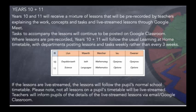If the lessons are live streamed, the lessons will follow the pupils' normal school timetable. Please note, not all lessons on a pupil's timetable can be live streamed. Teachers will inform pupils of the details of the live streamed lessons via email or the Google Classroom.